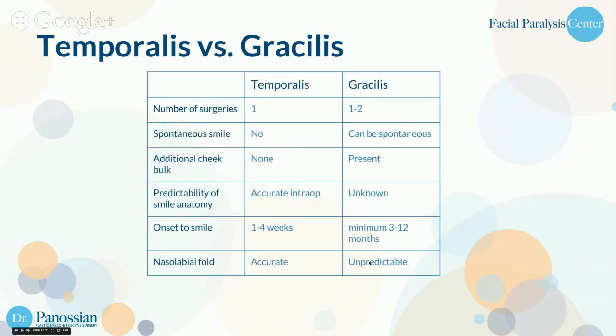So side by side, why do one over the other? Well, this is what it looks like. The temporalis is only one surgery. The gracilis can be only one surgery, or it can be two surgeries, depending on whether a cross-face nerve graft is used. Is the smile spontaneous? As I mentioned, no, the temporalis is not spontaneous because you, again, are using the biting nerve. And the gracilis can be spontaneous if you do use the cross-face nerve graft option. And again, that is only available in the one-sided paralysis case.